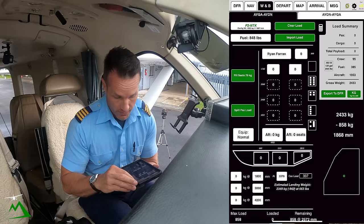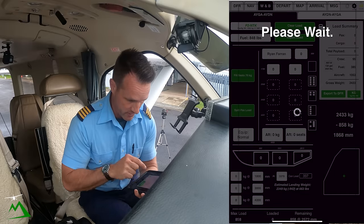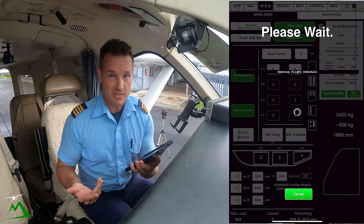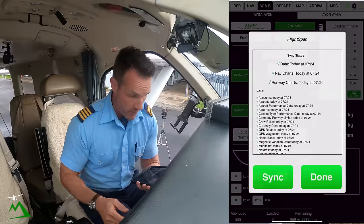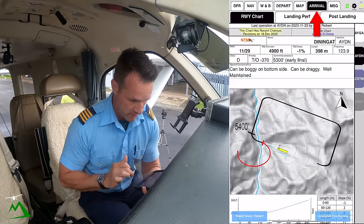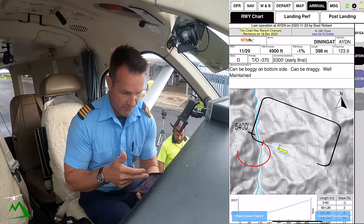Oh, also, we can hit the little button up here, the little yellow circle thing. We'll sync that here. That's going to update any charts or NOTAMs or things like that that we need for where we're going. It's done. What we can do is look on the arrival tab here and it will show me if I have any NOTAMs up here at the top for Denungit, but we don't.